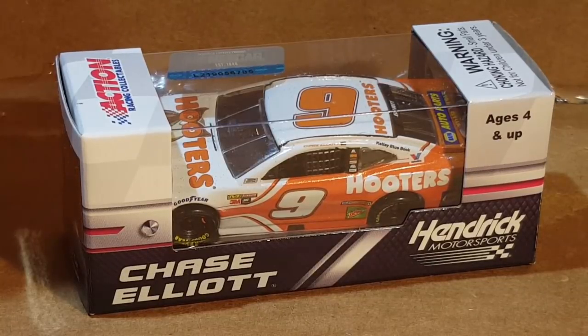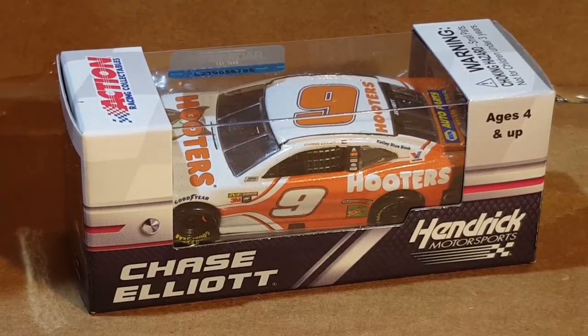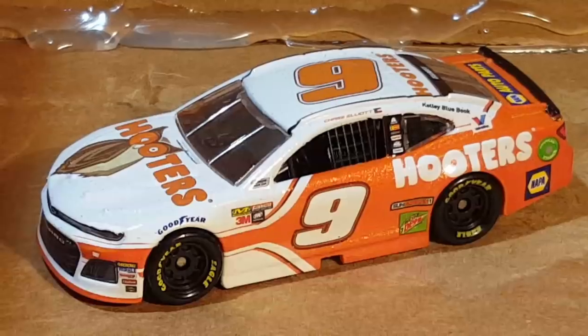And I don't think I'm going to find Wave 2. So, if I don't, I'll just get the ones that I really wanted from that Wave and purchase them on K-State. But enough gab about the K-State and the diecast. Let's actually go ahead and take a look at the decals on this diecast.